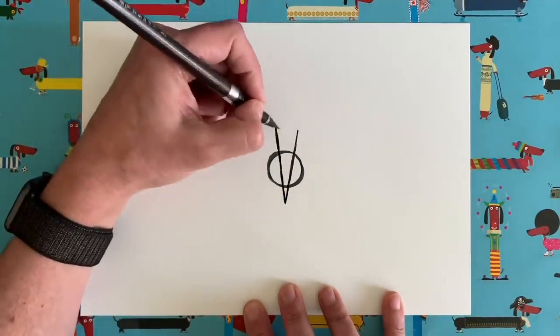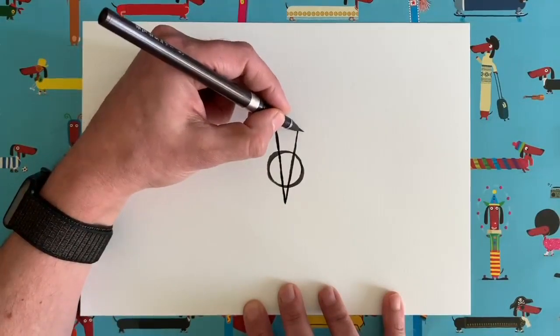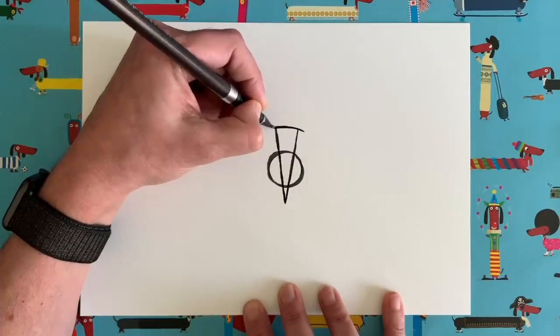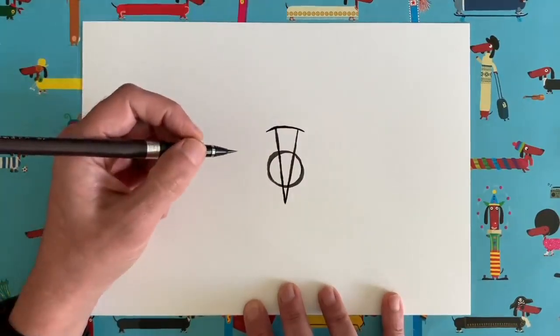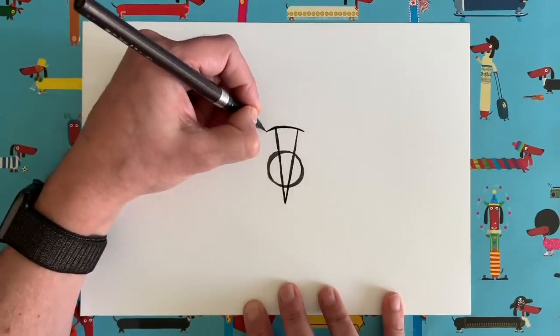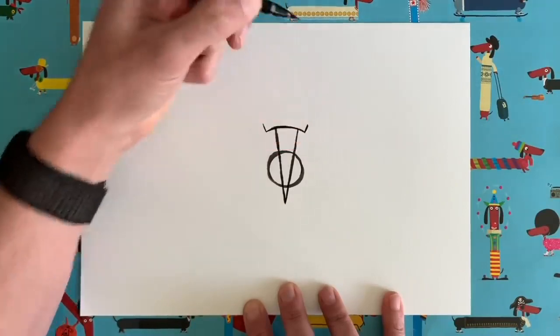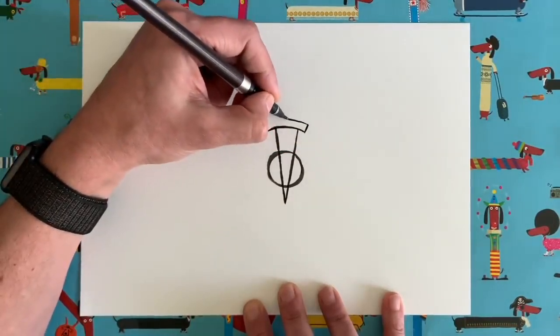Now, at the top of these two lines, so this kind of upside down triangle, I want you to sort of join them up, but we're going to do the line a little bit longer and we're going to do it slightly curved, like that. Okay? Then we're going to draw a little line at each end, like that. And then we're going to join those two lines up in a curve as well.